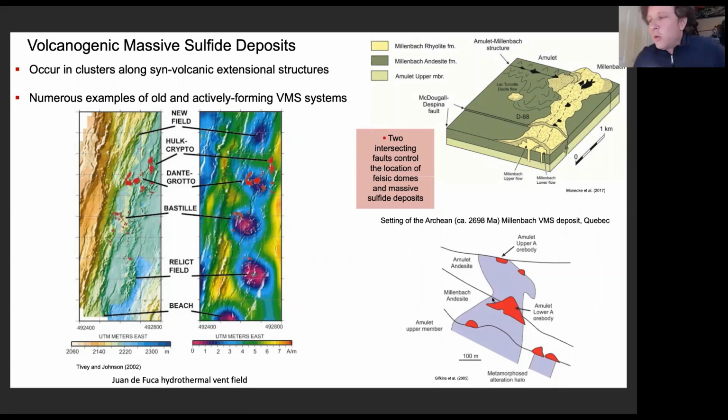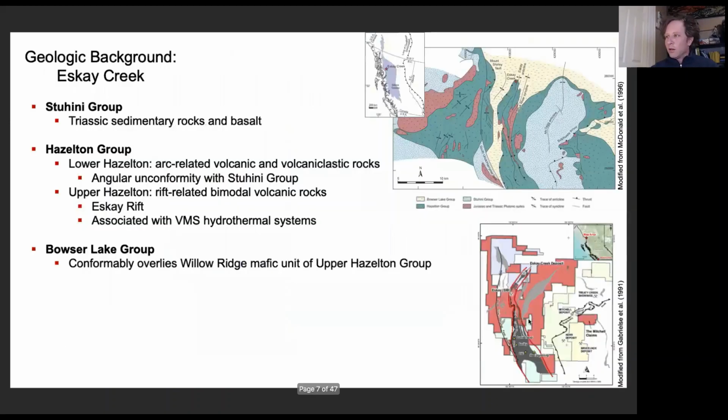Now, these tend to occur with mudstone. That's only because the mudstone is able to accumulate to appreciable thickness during periods of volcanic quiescence. So mudstones can act as a vector towards these VMS ore bodies, but they're not necessarily genetically related to these sulfide mounds. They just tend to both form during these periods of volcanic quiescence.